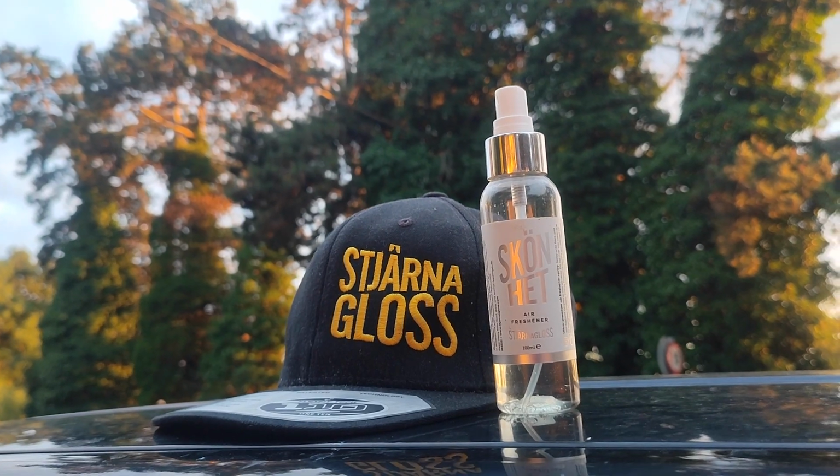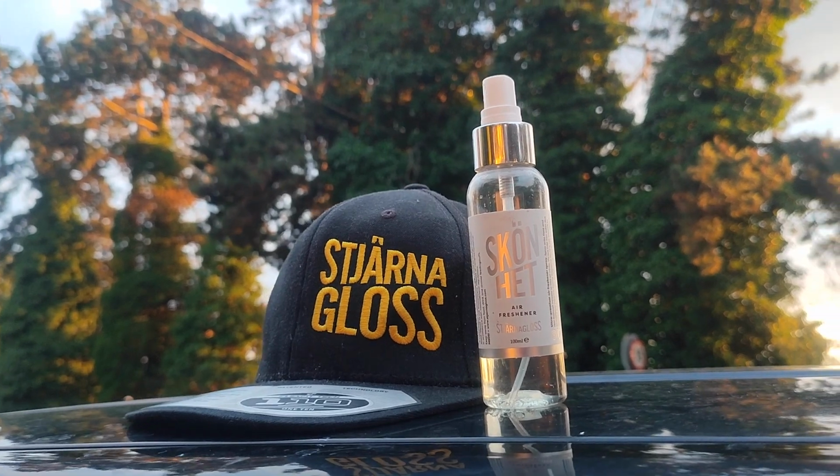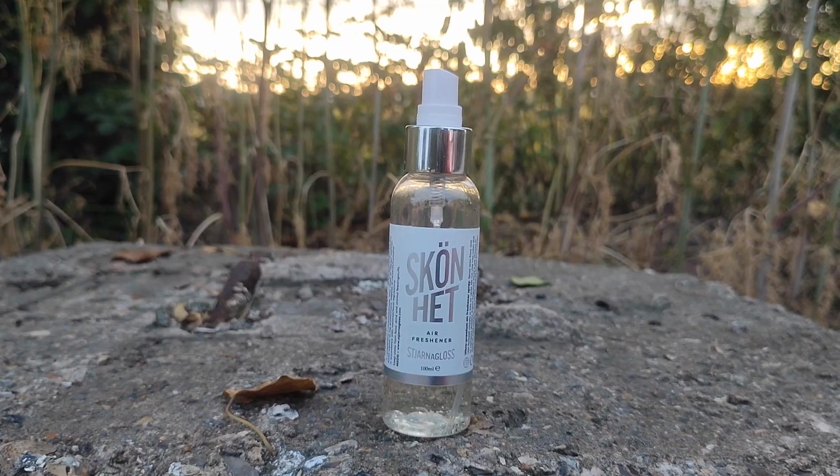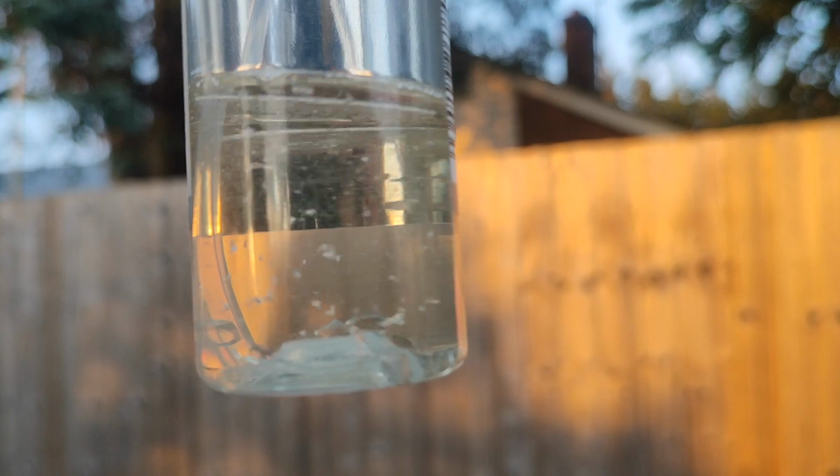Now then we move on to the Stjarnagloss Skönhet. Now, it is a very simple label, and again with the chrome effect, like a matte chrome effect, writing with this nice little chrome sprayer on the top. However, as you can see, there is stuff floating around in there. That, I believe, is real silver flake and real diamantes, I believe it says on their website. And it does look really, really smart, and it does look really, really premium. Again, for the price you pay, it is a nice bottle to have sitting around in your car. It's definitely a talking point when people say, what's that floating in your bottle?